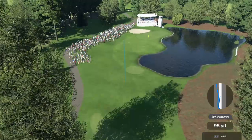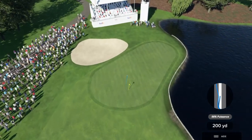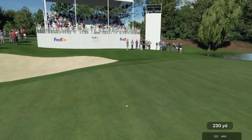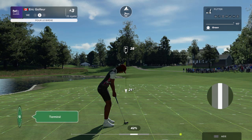Looks like they've got the 5-wood. Oh, come on, sit. Oh, that's a high caliber shot. And this putt is for a big 2 on the scorecard.